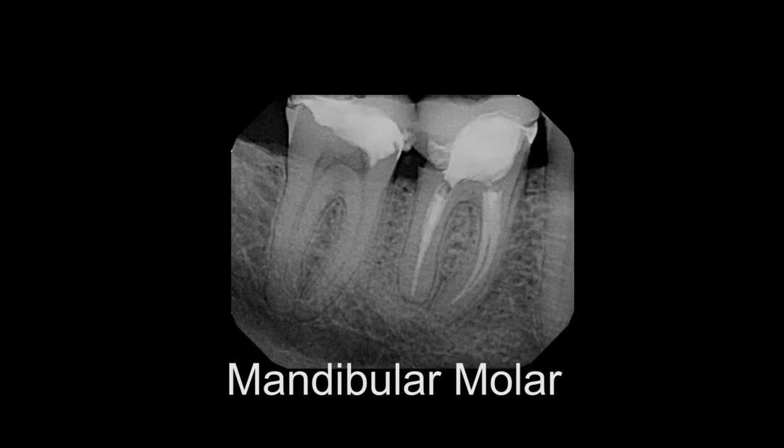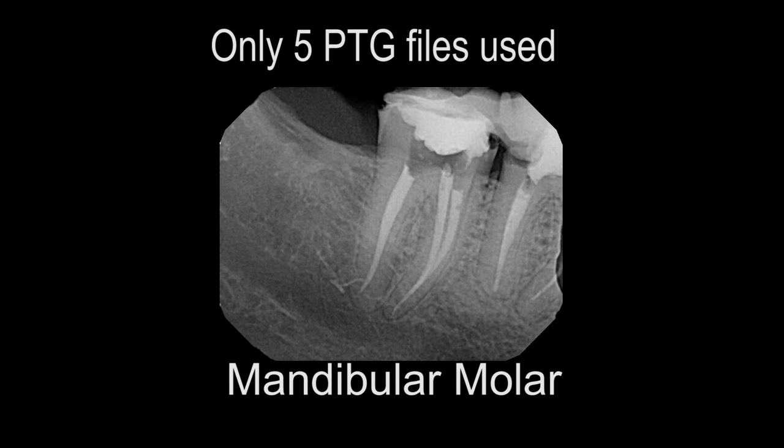This first case demonstrates the efficiency of Protaper Gold. With previous file systems, I would have to use 04 and 06 tapered files along with the Gates Gliddens to attempt to achieve an acceptable result. I found I was using 10 to 12 rotary files and taking more time than I would like to for each case. In this first case, I was able to effectively clean and shape this mandibular molar using just 5 Protaper Gold files. This allowed me to be more efficient for my sake, but especially for my patient's sake.